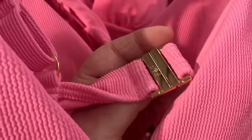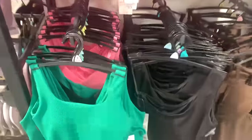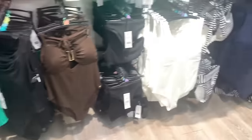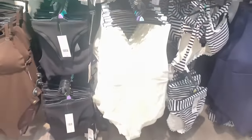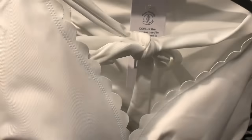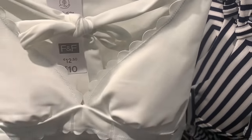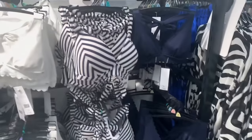More swimwear. It's lovely pink, nice bubblegum pink. Beautiful colour. And the moulded cups, that's quite nice. And then you've got the normal colours, the brown, the greens, the blacks, and they've a couple of white ones in there as well. I like white, but I think they can go a bit discoloured very quickly, especially in the chlorine and the salt water. And you have to be careful with your sun lotion, don't you?